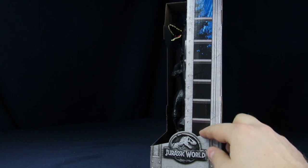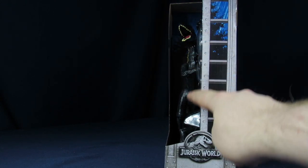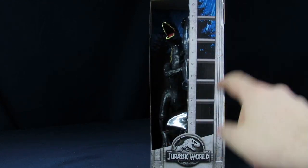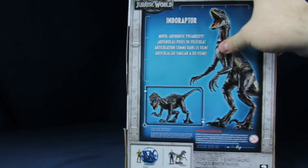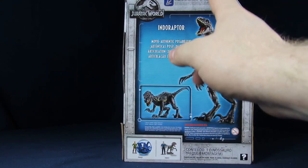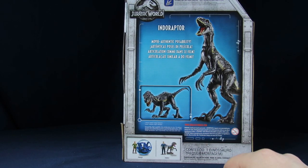On this side, you can see the dinosaur still looks like he's trying to climb, like he's just saying help me, on the side. You get some more gray Jurassic World on the opposite side, more of the same but a little wider. On the back of the box, it says he has movie authentic poseability, so you can even get him on all fours.